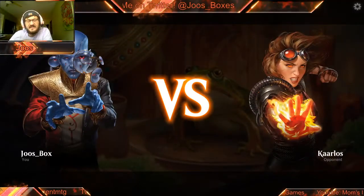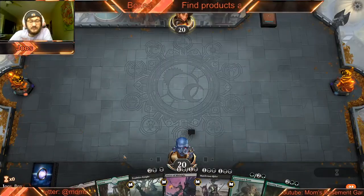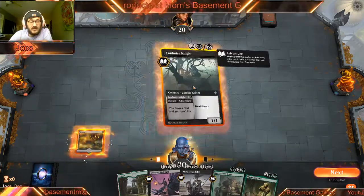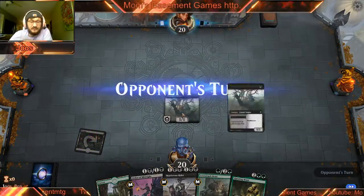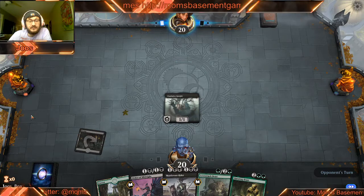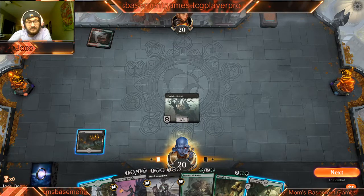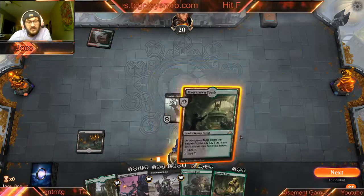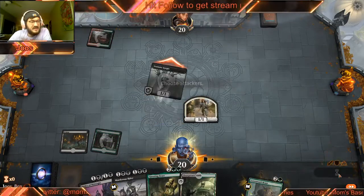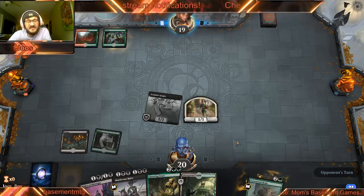Against Carlos with a K and two A's. And this hand looks fine to me. Let's start with a Falmir. Pass to our opponent. Some 1-1 deathtouch action going on. Stomping Ground from our opponent. Let's make a 1-1 human and then attack. We have Murderous Rider and Lovestruck Beast for next turn, potentially.